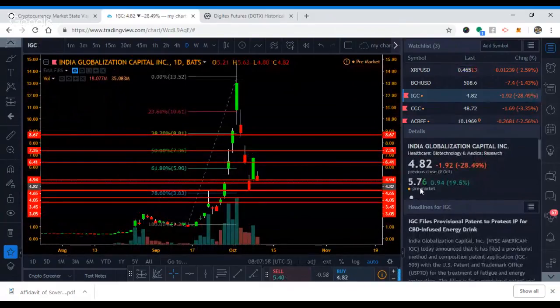Right now, trading $5.76 pre-market. We closed at 4.82 yesterday. It ran up. What did we run up yesterday? A high of $6.78. Real nice bounce off of the four. What was the low? 3.97 was the low. We closed at 4.05. So very nice bounce reaction from yesterday.